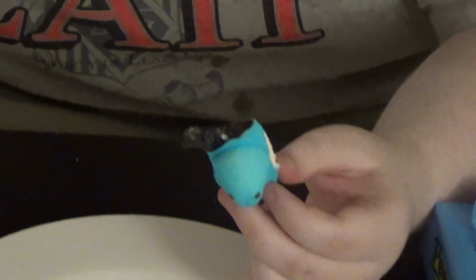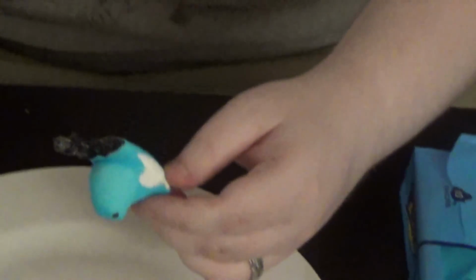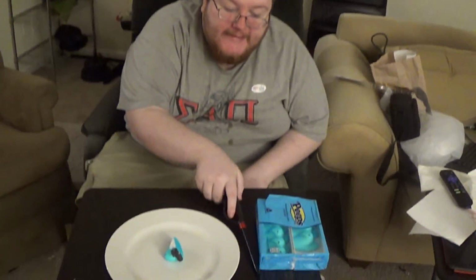They stink. They smell like burning wood or something. I don't really want to touch it on the plate, but the plate is here for that reason. So, that is what happens when you burn a Peep. It actually makes boiling noises really loudly. Yes, it's exactly what a burning Peep sounds like. So, let's move on to the next experiment, shall we?